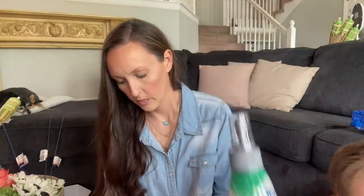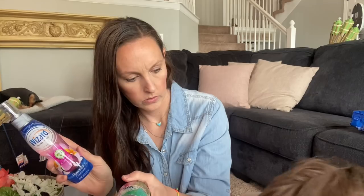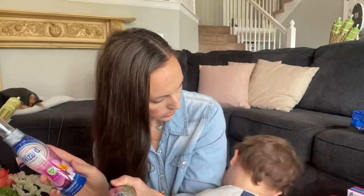All right, so cleaning supplies. I found these. Oh, this one's bent. Oh, well. So these are the Wizard sprays. I've never used these before. Wizard, the Magic of Fresh. And it says environment friendly Hawaiian retreat. And morning mist.